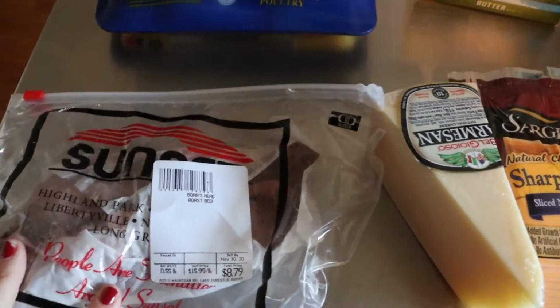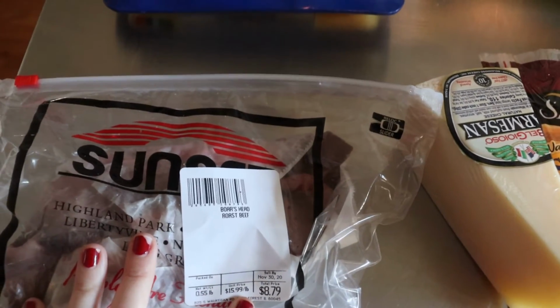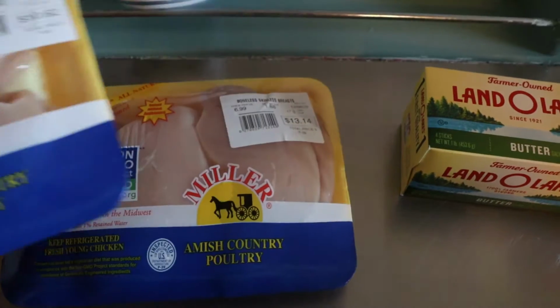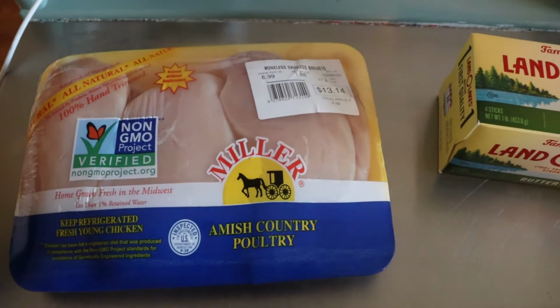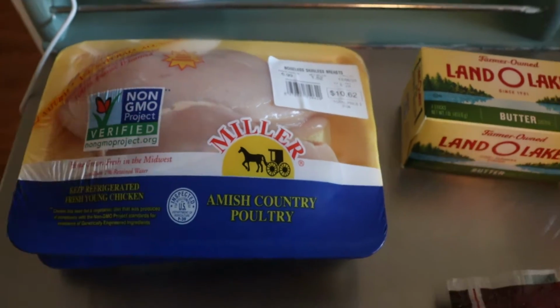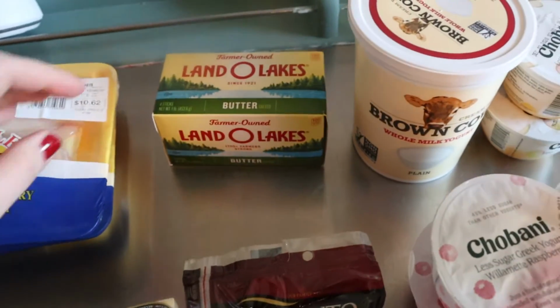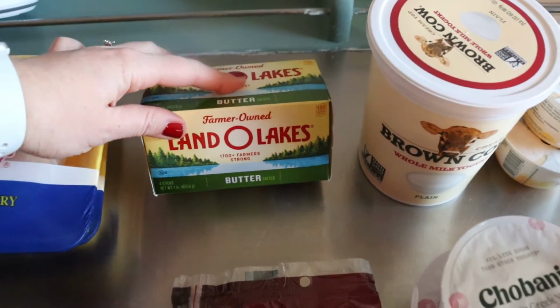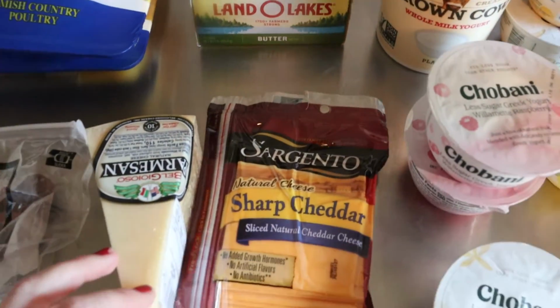For lunch meat this week, my husband grabbed some Boar's Head roast beef. We also got 2 packages of chicken breasts. I actually had wanted the thin sliced chicken breasts, but they didn't have any at the store, so we're going to have to lop these in half for the recipes that I need it for. We just got some stick butter for baking this season.